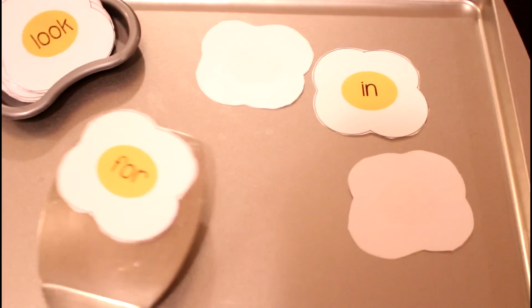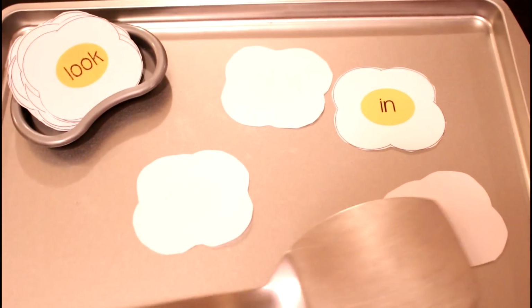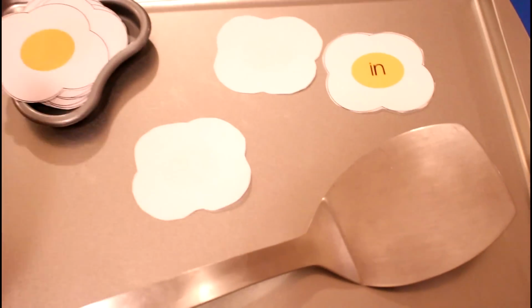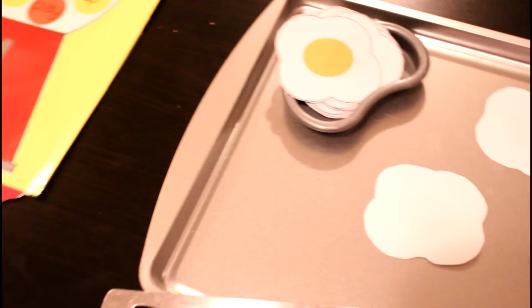Find four, flip it. So really cute game, and I like it. Free printable, and use the supplies that you have laying around your house to do that. So those are the two sight word activities this week that I found.